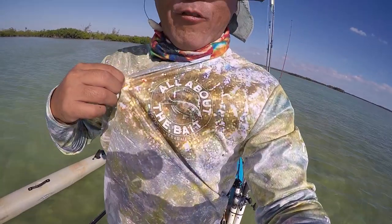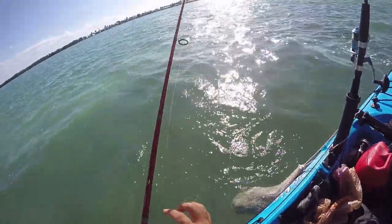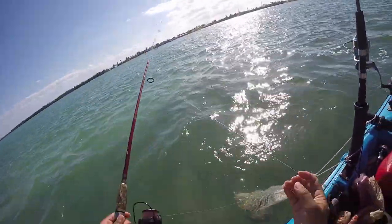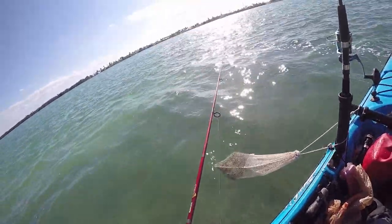And bait of choice for today is going to be the pinfish. So once I run these flats, I'm going to get to the grassy areas and then catch a bucket full of pinfish and then use those to catch something. So that's the plan. I put some chum out just to speed the process up a bit. I don't want to spend too much time playing with these pinfish, although it's always a good challenge.